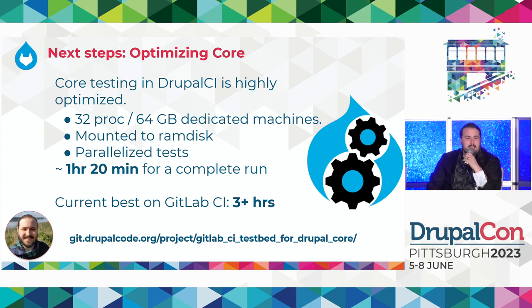You may not know this, but today every Drupal CI test of Drupal core runs on a 32 processor, 64 gigabytes RAM spot instance in AWS. Everything is mounted into a RAM disk. We're not reading directly from a disk. We highly parallelize these tests, and it still takes an hour and 20 minutes to run. There is a lot of work that goes into trying to get the core test suite to come back as quickly as we can.